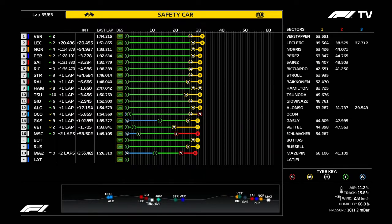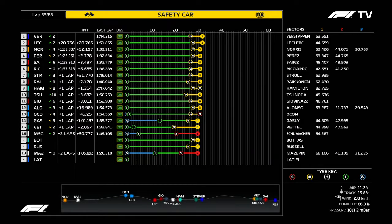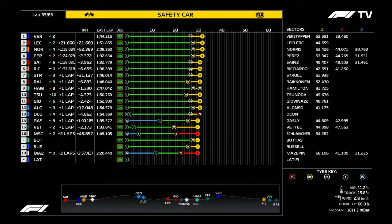Right, well, both drivers quite clearly blaming each other. I think Valtteri might be a little bit winded by that. Absolutely top speed there, 295 kilometers per hour. What's that, 180 odd miles per hour? And no wonder he's winded.